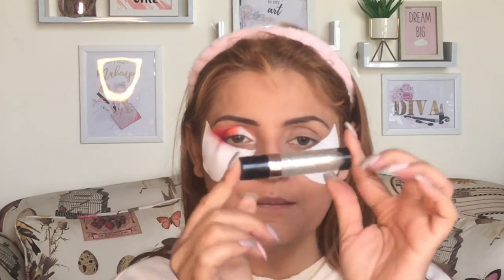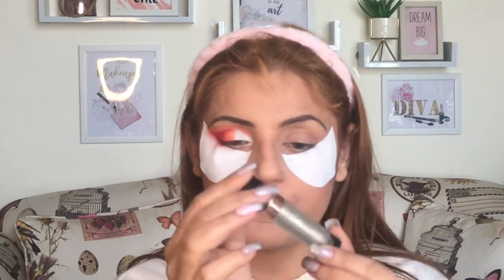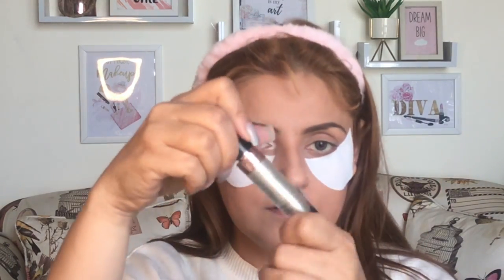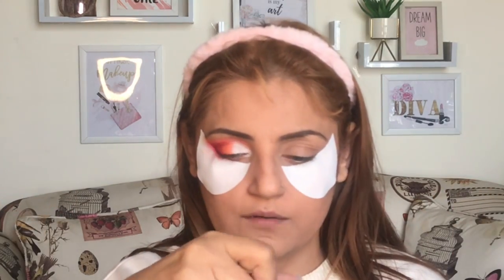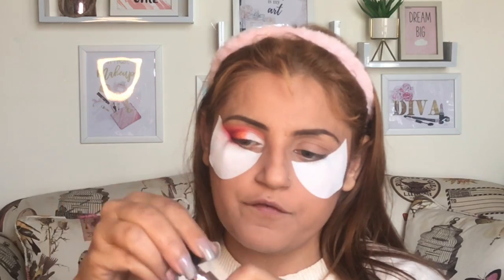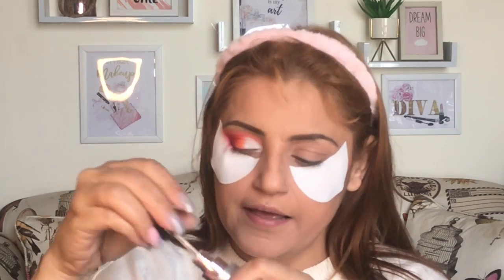Loving it. Okay, now for the surprise and the fun element, I'm using this liquid glitter from Forever 52. It's actually called the Magnificent Liquid Eyeshadow, in the number FLE-052. Now this is silver, but it's white-ish, so for glitter, we can call it a white glitter. I'm going to take some of it and press this on the white part of my lid.